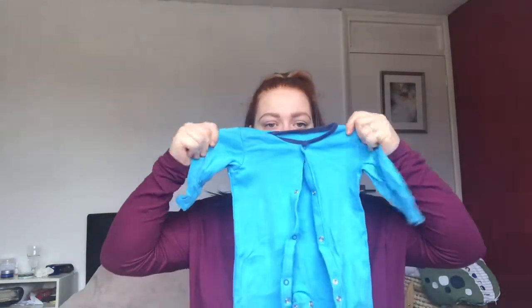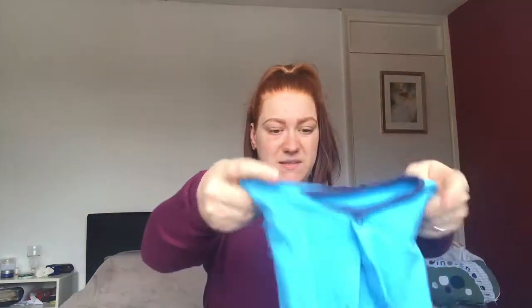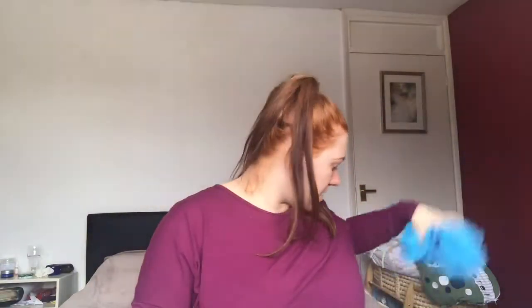Now onto the changing stuff. So I have a spare set of clothes. I have a Baby Grow, this is just a blue one, and then a little plain vest. Nothing more can be said about them really, just a Baby Grow and a vest. If we are going out, then we take those with us.